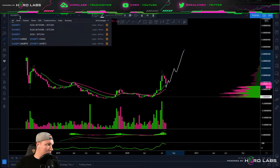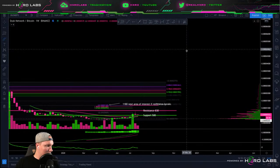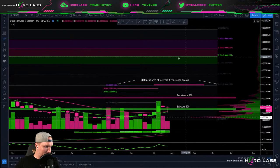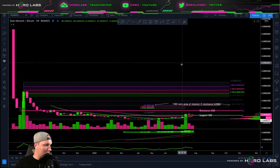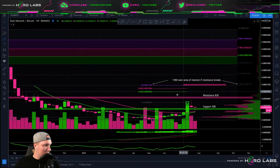Let's get to one that I do really like. Dusk is a request. I'm going to pull it up. I have an old chart, probably got wrecked by that move. Not bad, this chart's still pretty relevant. We got support. Dusk looks good. I take it back, Dusk looks all right. Lots of nice targets up here.